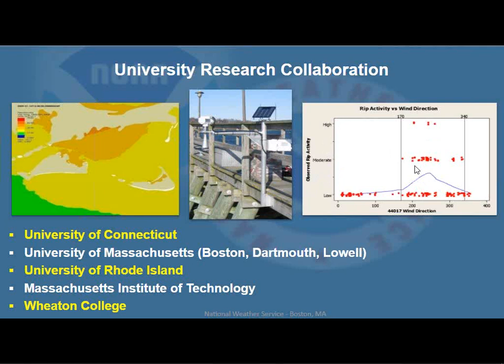It actually will take the buoy wave height, the swell information, and the wind direction and wind speed, and correlate, help us produce rip current forecasts for our beaches. So if you've ever used our surf zone forecast before you go to the beach, that's courtesy of Wheaton College. So a little known fact. I'm not sure if Rob and Andrew knew that because they're relatively new to our office, but that was done in the mid-2000s, actually, when we were in Taunton.